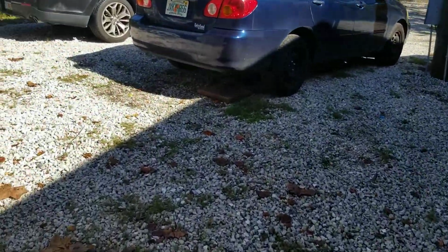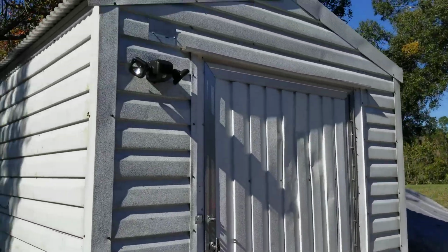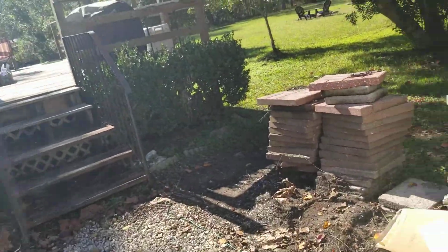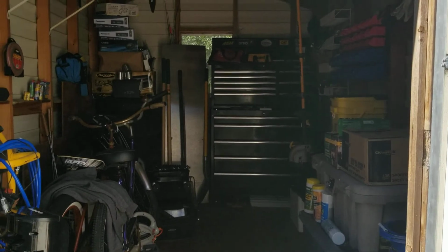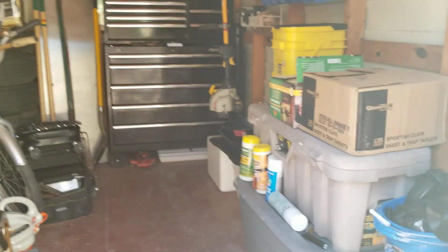Anyhow, let's show you the shed. I just put in a floodlight out here for nighttime. We can see the steps and whatnot going up to our back door. Let's get you opened up here. And I just spent part of the morning clearing this out. Might be a little hard to see because of the lighting difference in here, but let's get on in.